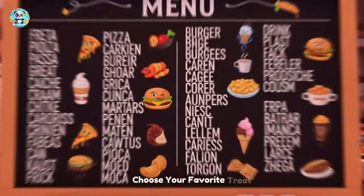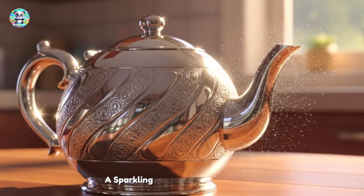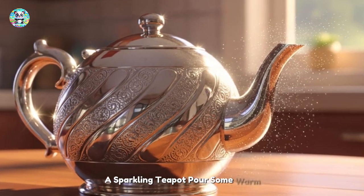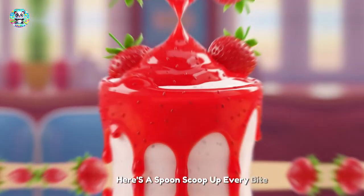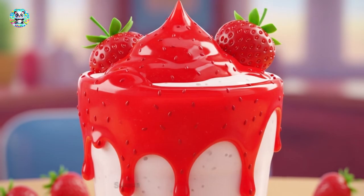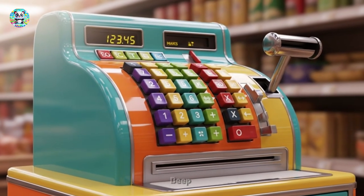Choose your favorite treat. A cozy table. Sit and enjoy your snack. A sparkling teapot. Pour some warm tea. Here's a spoon. Scoop up every bite. Look at the strawberry toppings, sweet and red. A shiny cash register. Beep beep.